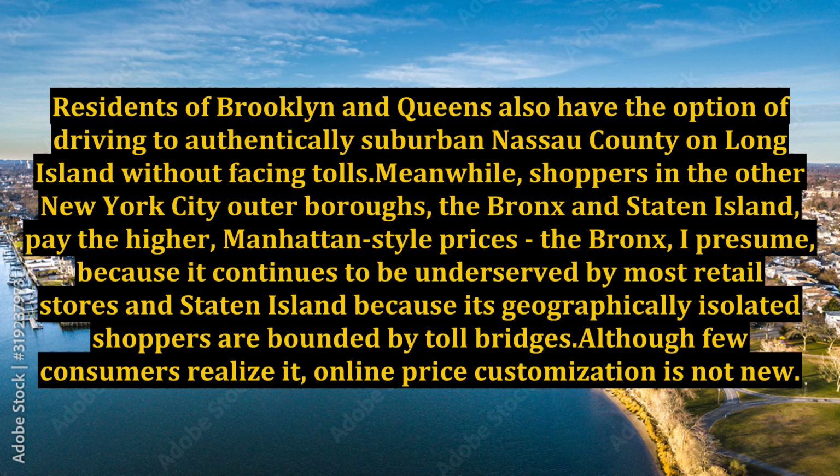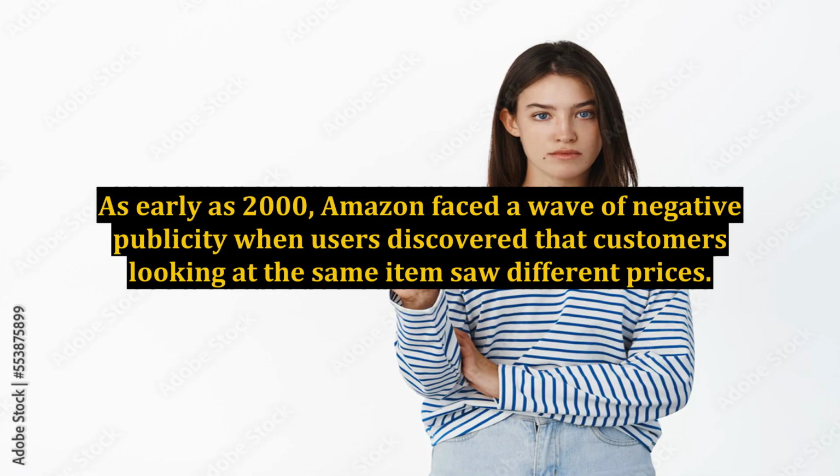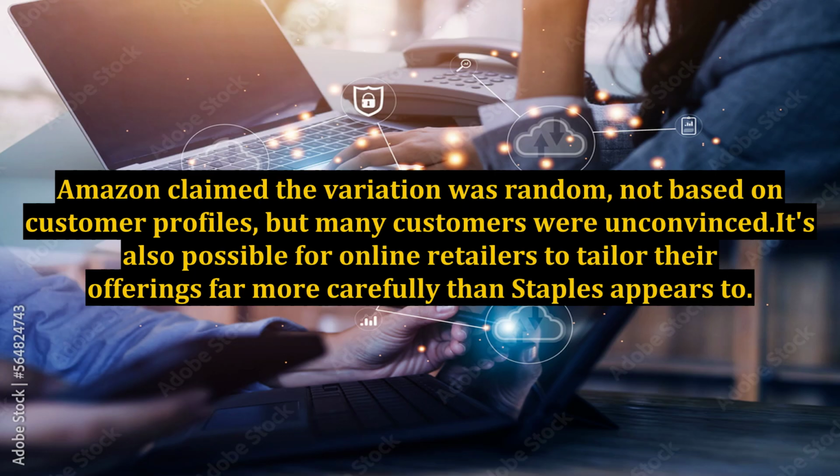Meanwhile, shoppers in the other New York City outer boroughs, the Bronx and Staten Island, pay the higher, Manhattan-style prices. The Bronx, I presume, because it continues to be underserved by most retail stores, and Staten Island because its geographically isolated shoppers are bounded by toll bridges, although few consumers realize it. Online price customization is not new. As early as 2000, Amazon faced a wave of negative publicity when users discovered that customers looking at the same item saw different prices. Amazon claimed the variation was random, not based on customer profiles, but many customers were unconvinced.